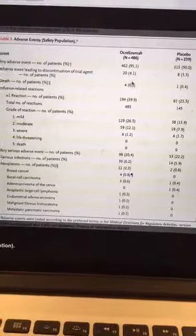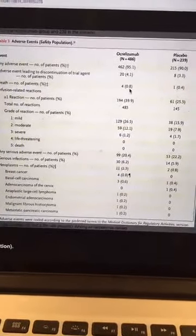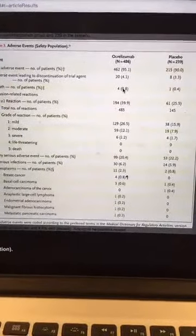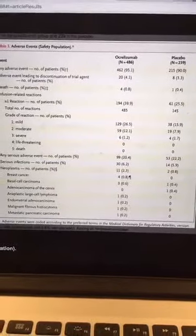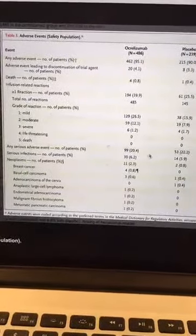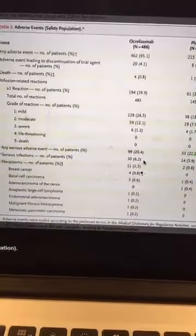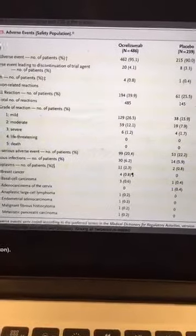There were 4 deaths in the ocrelizumab group, so less than 1%, related to a couple of people that died of pneumonia. One person died of cancer, and the one death in the placebo group was an automobile accident. So we can see that the risk of infection, if we look down here, wasn't much higher in the ocrelizumab group versus the placebo group in terms of serious infections.